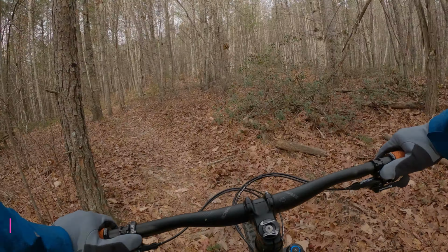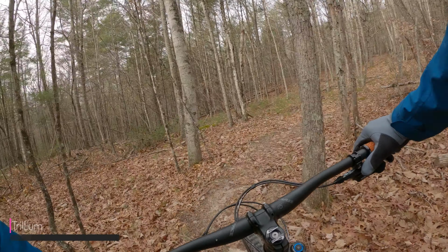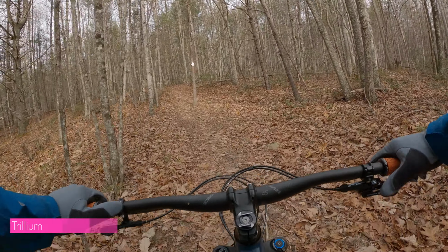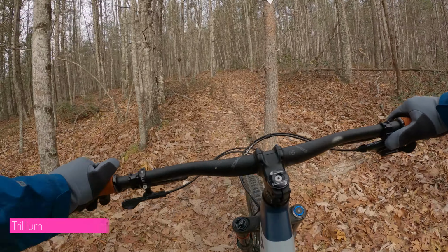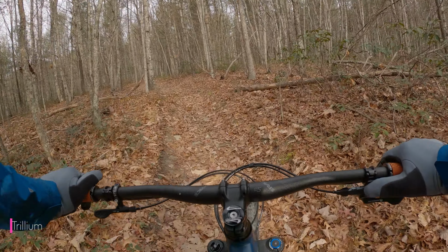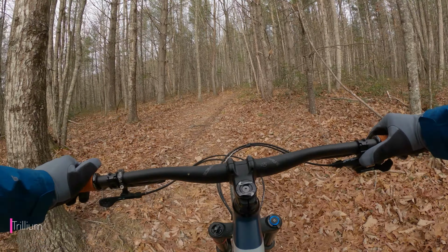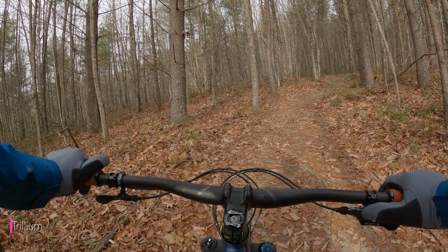All right, so here's Trillium. Here we start with a climb. Oddly enough, it's sandy, and then it just transitions into rocky. Let's go, easy gear. I find, at least going this direction, the climbs on Trillium are easier than Skullcap, the same direction. Whew. I need to catch my breath. Too many layers on.